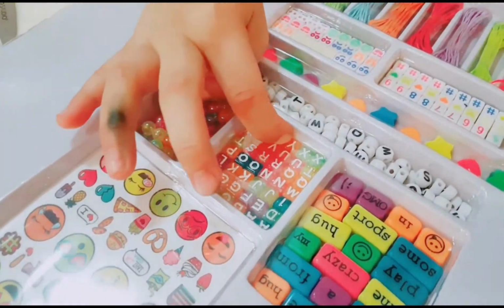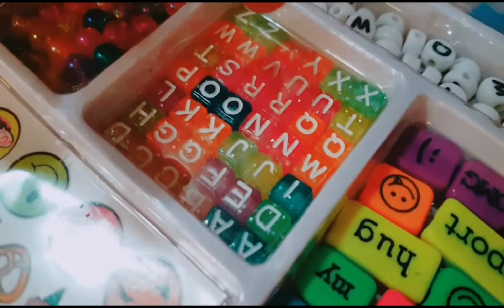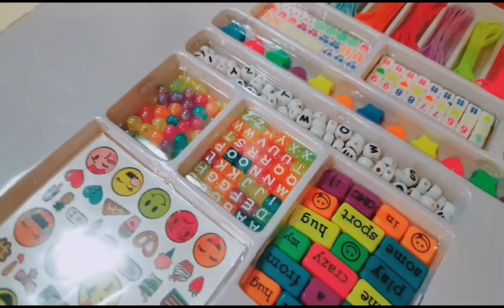So it looks like this one we have broken. So we're going to say, so it looks like Y, Z, Z, Z. Got it. Okay, on to the next one.